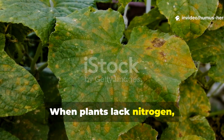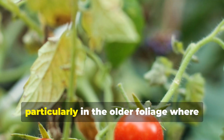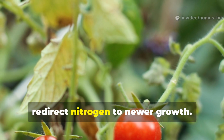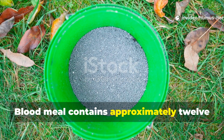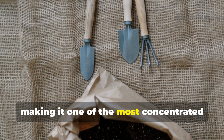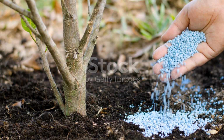When plants lack nitrogen, they become chlorotic, displaying that telltale yellowing of leaves, particularly in the older foliage where the plant cannibalizes its own tissues to redirect nitrogen to newer growth. Blood meal contains approximately 12 to 15% nitrogen by weight, making it one of the most concentrated organic nitrogen sources available to home gardeners.